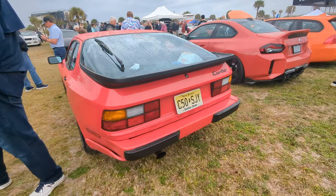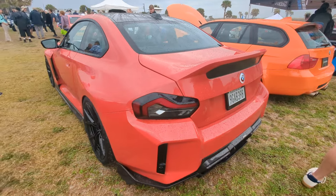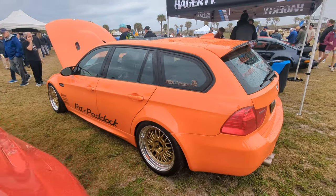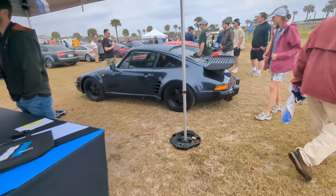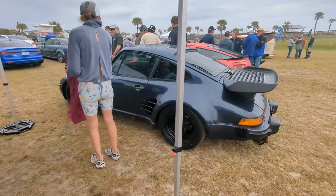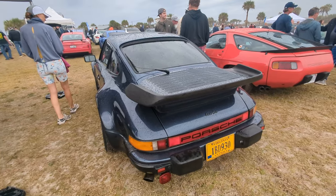944 Turbo. M2 Competition, looks like. Cool stuff. Look at that. I love the wagons. Turbo, beautiful turbo right here.